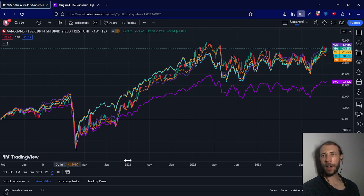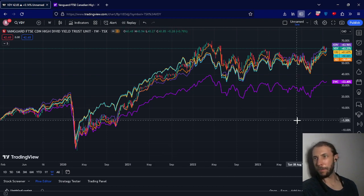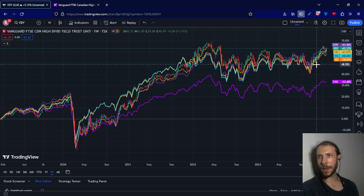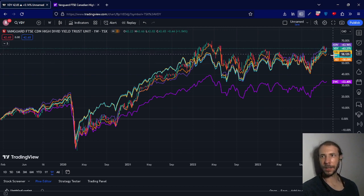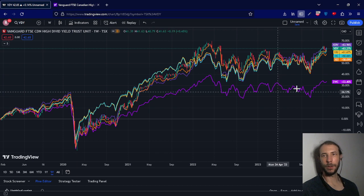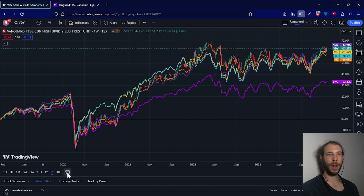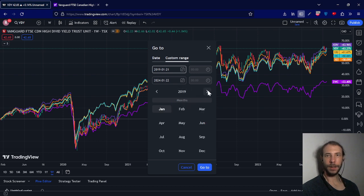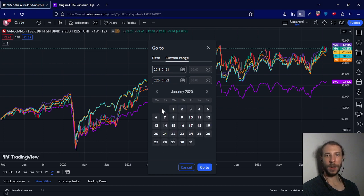Let's take this to a 5-year timeline, and here we see almost everything doing the same. We see XDIV and VDY on top though, XIU and XIC very close behind it, XEI at the bottom of the list, and ZWC, that covered call fund, trailing behind solidly. All right, January of 2020.